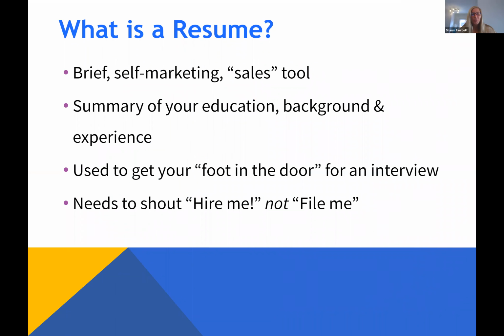So first and foremost, what is a resume? A resume is a brief sales marketing tool, really self-marketing, identifying a summary of your education, your background, your experiences, everything that you bring to the table for an employer to see. It's typically used to get your foot in the door for an interview.